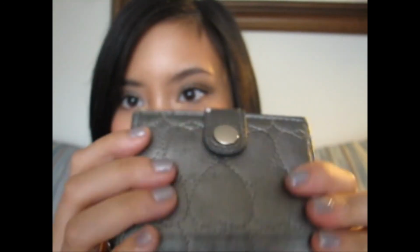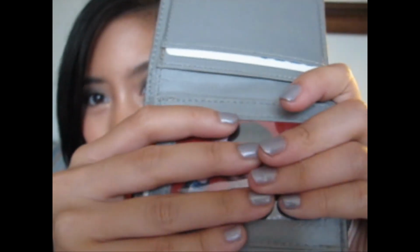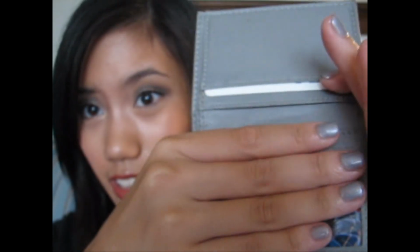My wallet, which is currently empty. This is from Claire's. It's bulky. I really want one of those slim ones, but you know, I'm still fine with this. I don't want to have to spend money on another wallet just because it's in style, you know? The contents: I know my boyfriend's gonna kill me if I show the picture. I don't have a license yet, so once I do, it will be in there. He hates it when I show people his senior picture. But I love it. It's so cute.